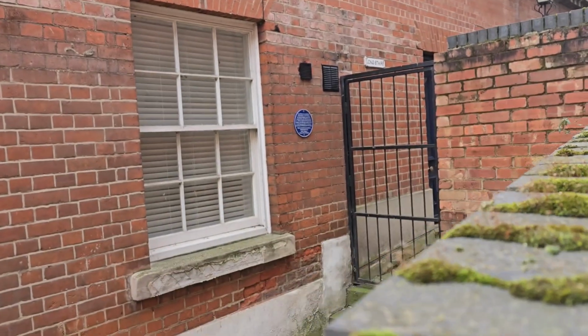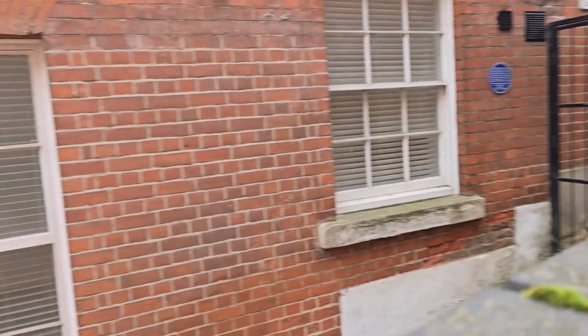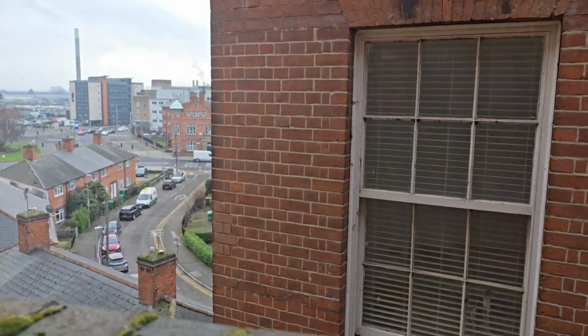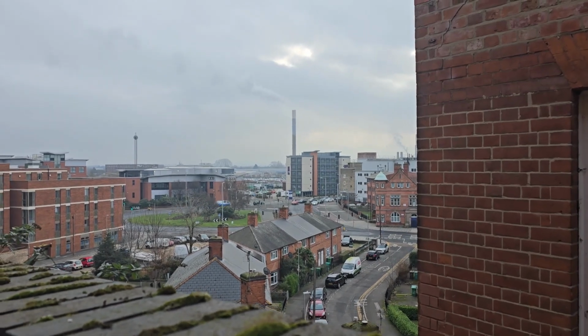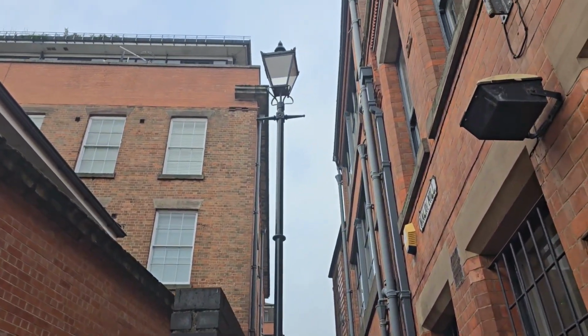This just behind here is where the old steps were. And as you know, it's been cut off now. But they were here. Look at that view. Wow. They were here and they were... I thought they were going to do them for people, but it looks like they haven't in the end.